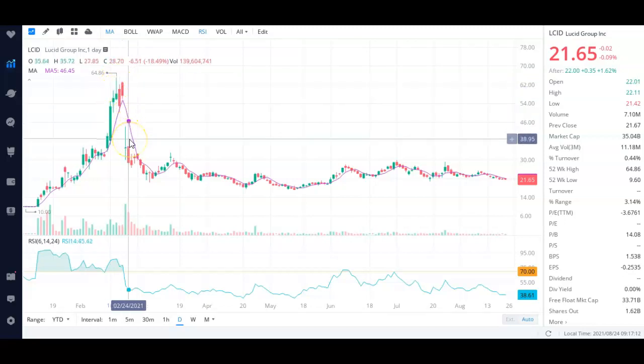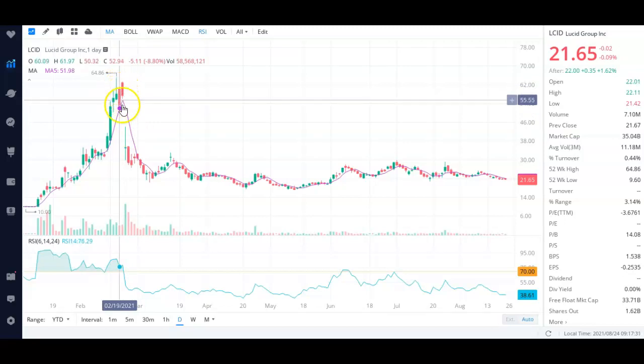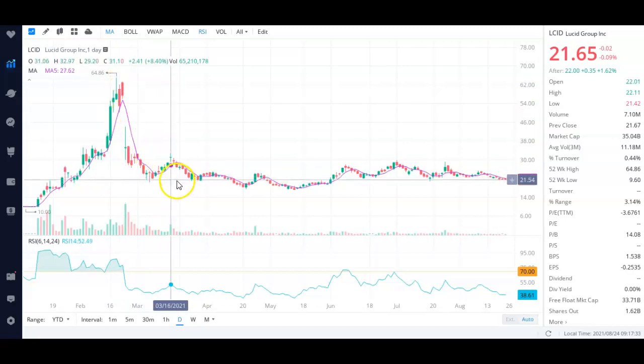Now, Wall Street got into this stock at $15. The demand was so high for normal SPAC stocks. They usually start at $10. But the demand was so high for Lucid Motors and the upcoming launch of the Lucid Air that they raised it to $15. So a lot of retail traders bought at 60, and now they're either bag holding or they lost almost two-thirds of their money.